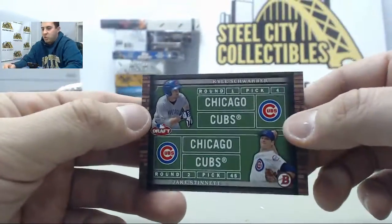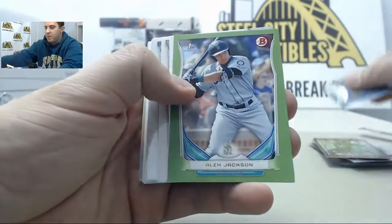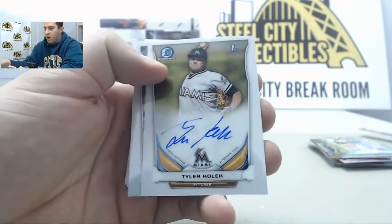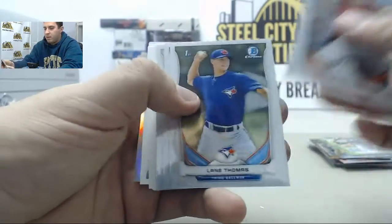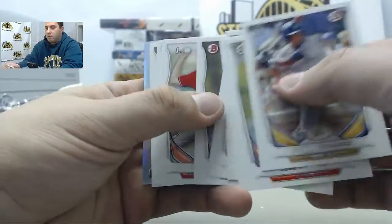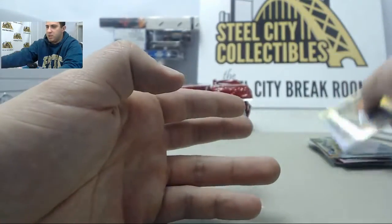All right, we have Kyle Schwarber and Jake Stinnett. Next insert. Kyle Zimmer, Future of the Franchise. Followed by a green Alex Jackson. That's going to be numbered to 75. And our autograph is going to be Tyler Kolek. Tyler Kolek. And then on your refractors on the back, Derek Fisher, David Dahl, and Marcus Wilson.